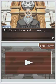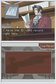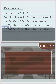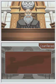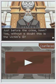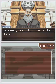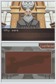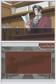An ID card record, I see. I have the ID record right here, Your Honor. The ID card used at 5:14 is that of the victim just before the crime. Yes, without a doubt, this is the victim's ID. However, one thing does strike me as unusual. Several hundred cases should have been due for transferal. Why were there so few people using this room?